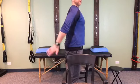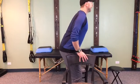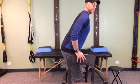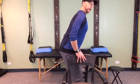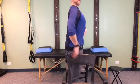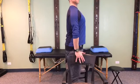1, 2. So butt squeezes, abs come in, shoulder blades come down. And good. And up. 2, 2. And back down. And go. 3, 2. And back down. Find those abs, pull the shoulder blades back. 4, 2. Abs are in, shoulder blades, okay? Back down, butt goes back. Push, butts, guts, and blades.